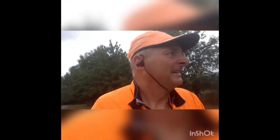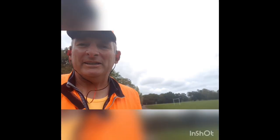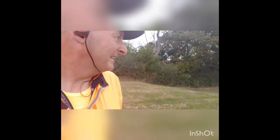So, I'm now running on the site of the Medina parkrun, the Isle of Wight parkrun, and behind me here there's the River Medina, and this way I'm going to follow this path here and head out further along the river.